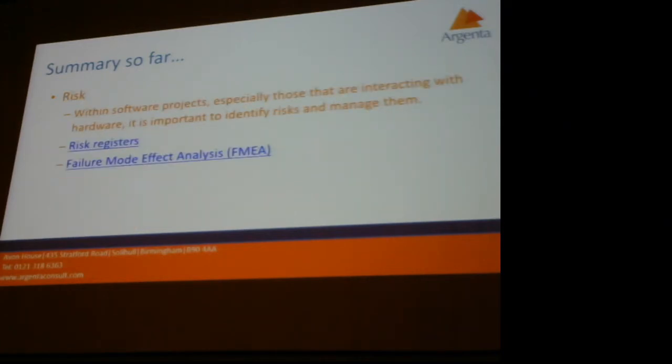And then we sort of covered risk, and we didn't really talk about this too much, so I want to try and discuss that a little bit today. But the two main things that came out of that were risk priorities, a relatively simple way of identifying probability and severity and then having a calculation off the back of that. And then a more detailed approach was the failure mode effect analysis approach.